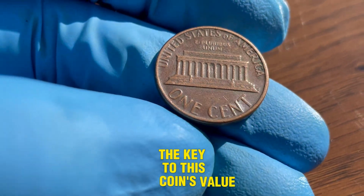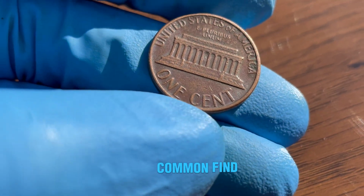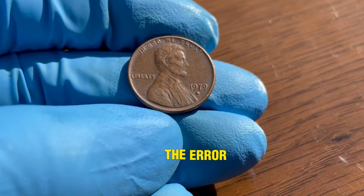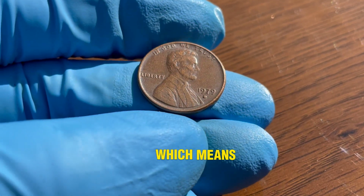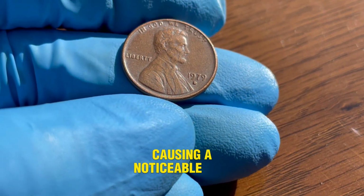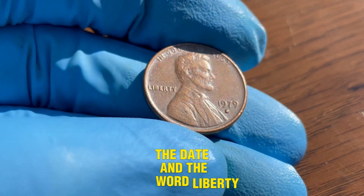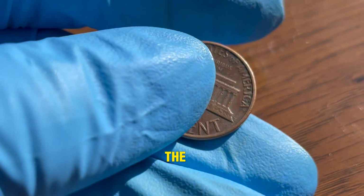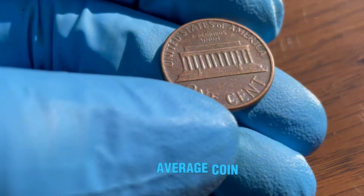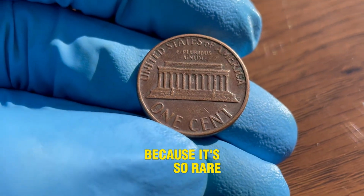The key to this coin's value lies in its minting error. The 1979 penny, normally a common find, was part of a rare batch that suffered a major mistake during production. The error is known as a double die obverse, which means the design on the front, or the obverse, of the coin was stamped twice, causing a noticeable doubling effect on the features of Abraham Lincoln's face, the date, and the word Liberty. As you can see in the comparison here, the error creates a blurry, doubled image, which is a major clue that this penny is not your average coin. Collectors and numismatists go crazy over this kind of mistake because it's so rare and distinctive.